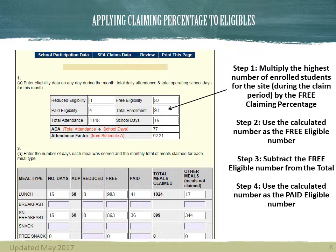So it doesn't matter what they're labeled as on that report if they're still labeled. You're not putting them in there yet. We're still looking at step one. Well, we're kind of going out of steps. I'm telling you the totals that you're needing. So you're multiplying the highest number of your enrolled students, that highest enrollment for that one site, times your claiming percentage, because that's going to give you the free students. And then you're subtracting out to get your paid students.